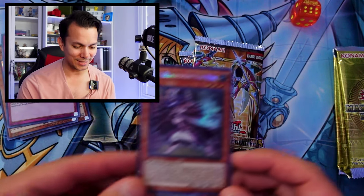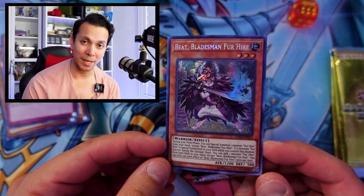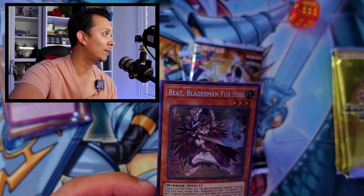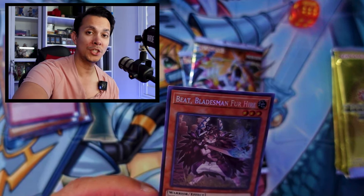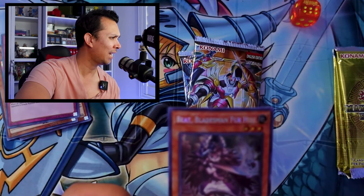All right, this is adorable. I like this card. Even though it's not first edition, I might keep it, I don't know. As you guys know, I normally collect first editions. I don't really do unlimiteds. Unless, I don't know, unless I'm feeling froggy. Or in this case, furry or catty.